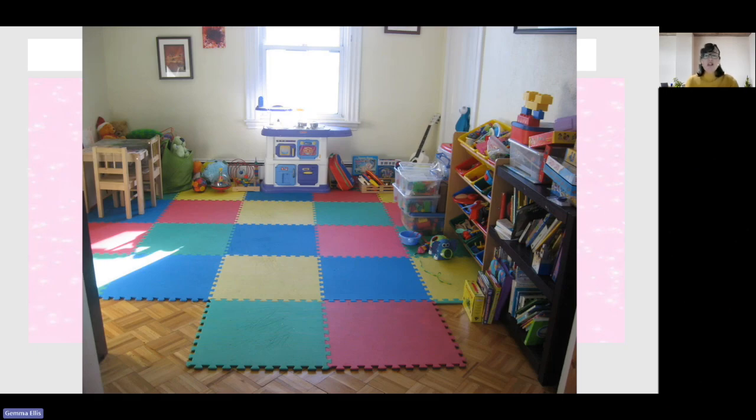We can see that there's mats on the floor, and yes, they're colourful, but they're a distraction. And so when we look at spaces, we need to think about what could distract the child from their work. And their work, I mean play. But in Montessori, we just call that work. Work and play, it's the same because the child doesn't distinguish.